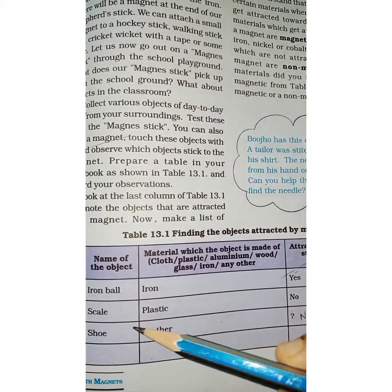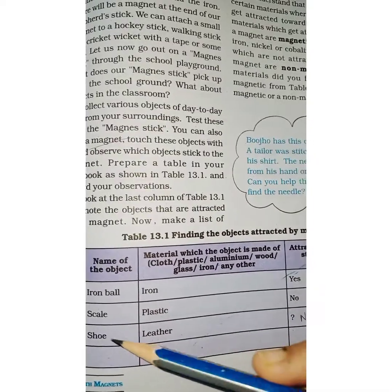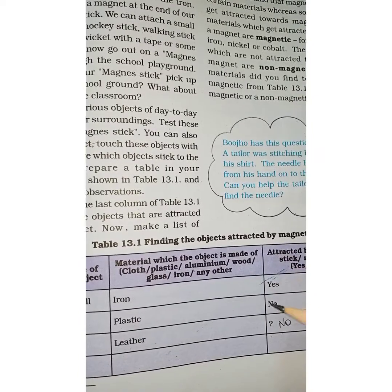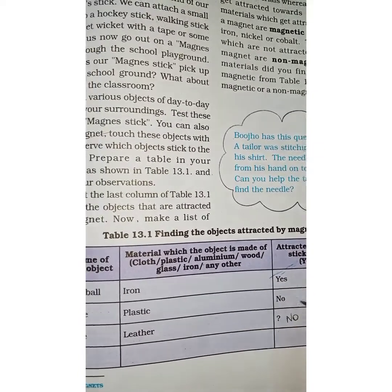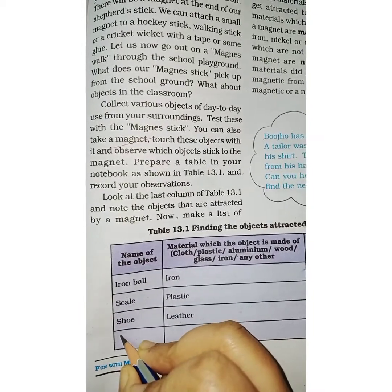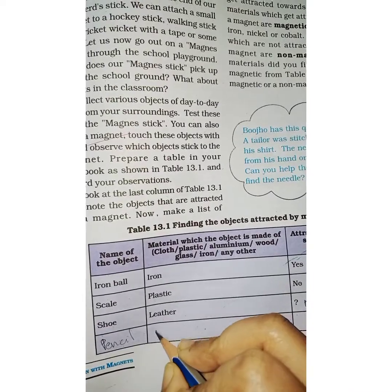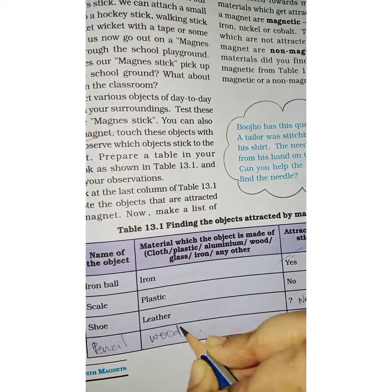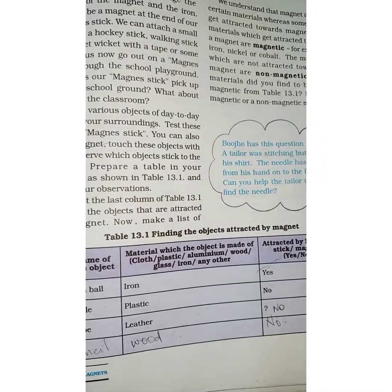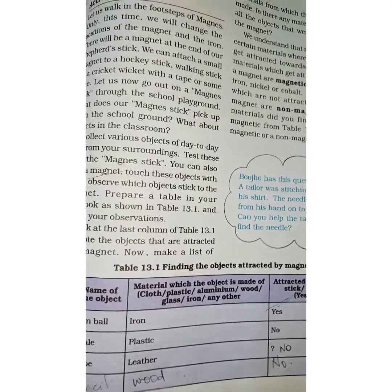And what about the scale? It is made up of plastic, so plastic does not attract the magnet, so it is no. So shoe, when you take your shoe, it is made up of leather, so do you think leather will attract the magnet? The answer is no. So let us take one more thing, that is pencil. Let us take this pencil. So this is made up of wood, so does the wood attract the magnet? The answer is no. So these kind of things he's asking us to make in this table and note down.